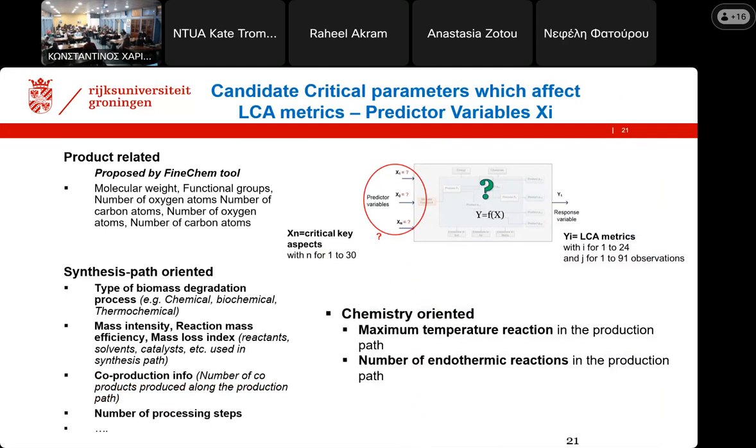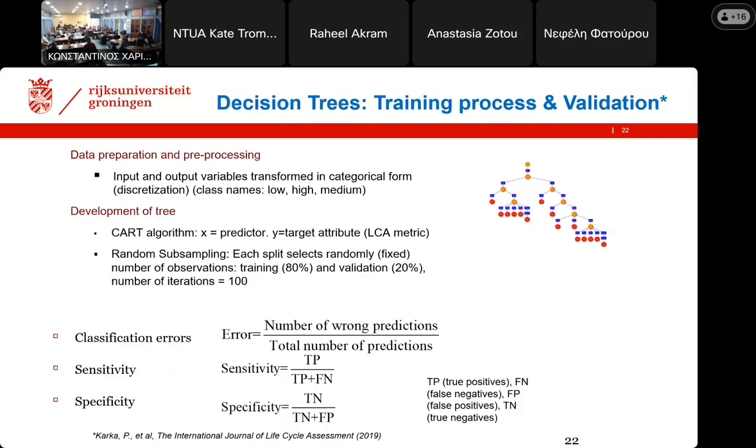And it is enriched with information that describes the particular pathway, especially focusing on synthesis path-oriented information inspired by the green chemistry principles that is easily available in early design stages and during experiments: mass intensity, reaction mass efficiency, mass loss index, etc. There are also parameters that express the complexity of a pathway, and other chemistry-oriented parameters, for example the maximum reaction temperature or the number of endothermic reactions in a production path. This information implies indirectly the energy requirements in scaled-up cases of product cases.